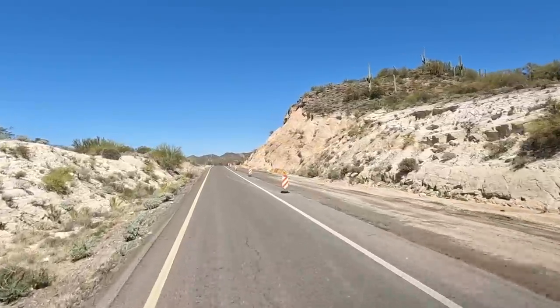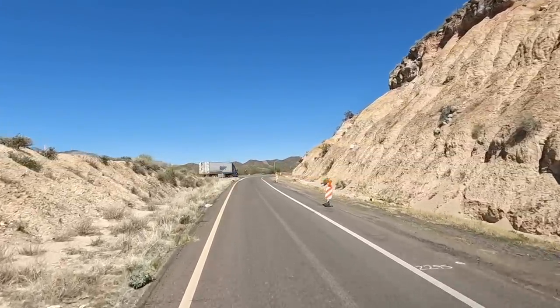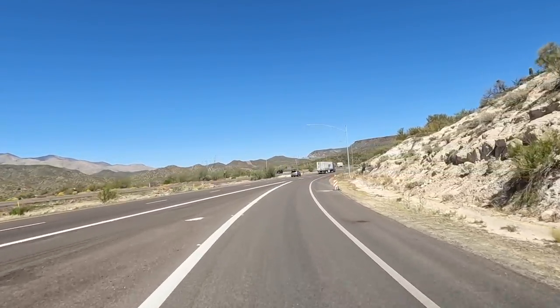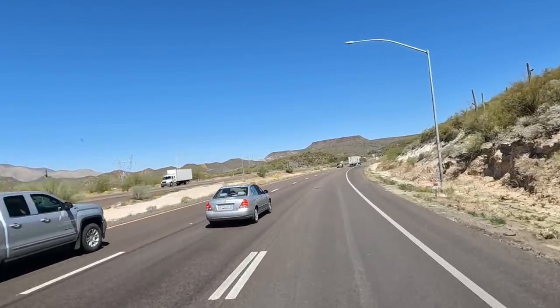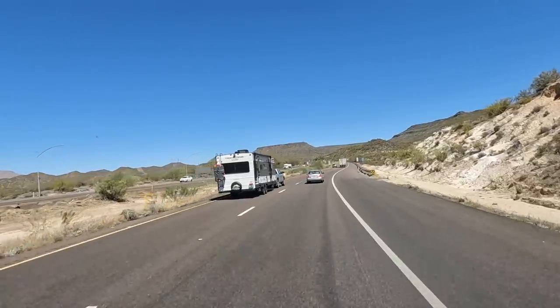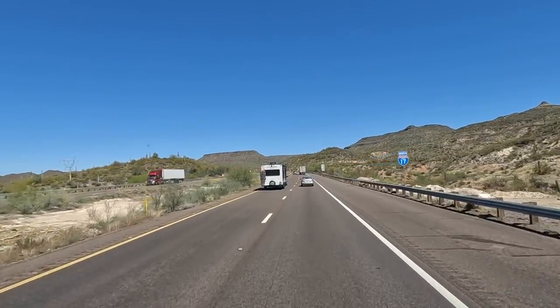It's only a little over 100 miles between Phoenix and Flagstaff on this road. We're not going all the way up to Flagstaff. We're going to cut off. I thought we'd go explore Cottonwood. Maybe a little bit of Jerome. There's another little town there called Clarkdale. Thought that'd be a fun little adventure up in here.